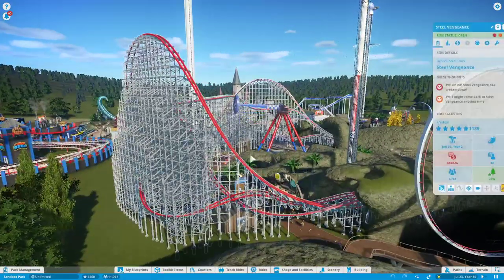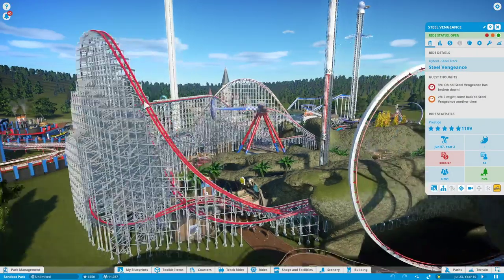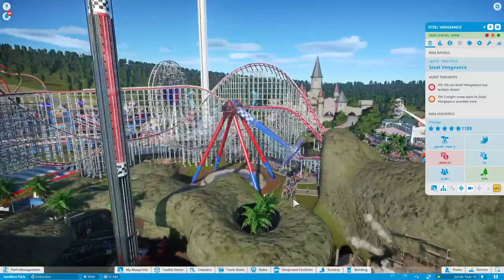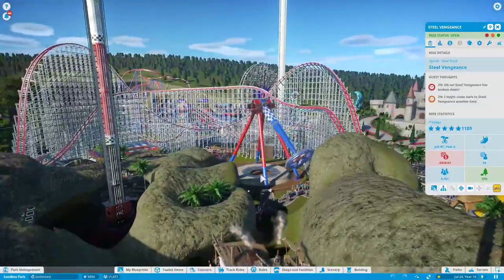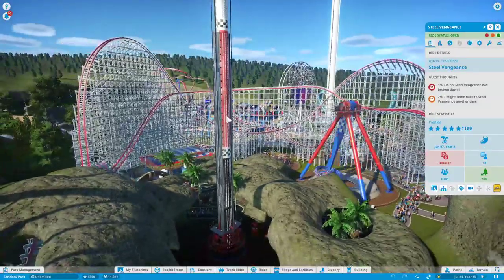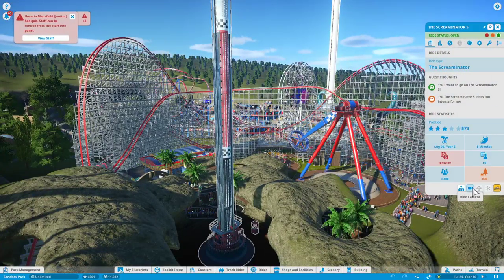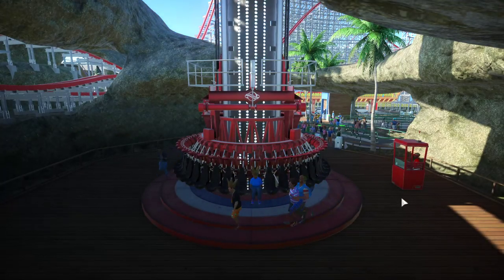We got this one right here. This thing's the first roller coaster that I put in my park, and basically I built stuff around it. So if you guys look down here, we got the roller coaster right here. We got the drop tower right here. This thing is a lot of fun. It's sketchy, though. Let's go ahead and ride it.